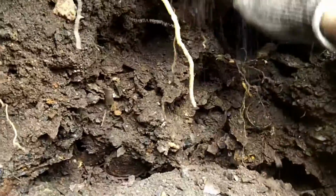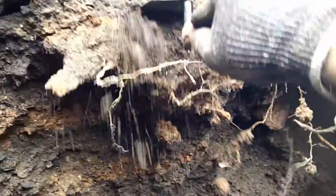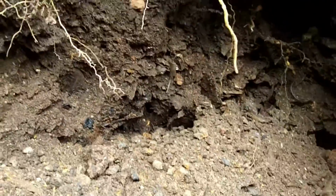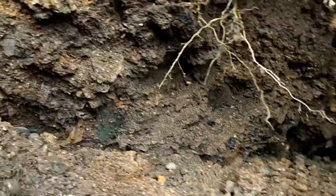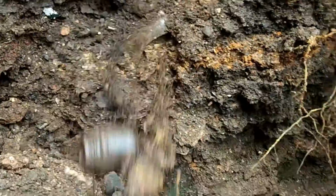I'm hoping it's going to be much richer below that burn layer. Because there hasn't been much going on. Found a couple things. But not as much as I'd like.